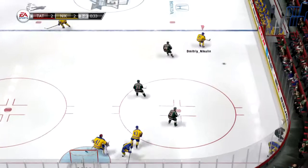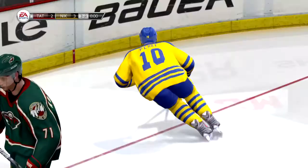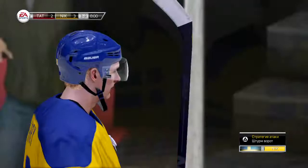To Seguin. 2-on-2 the other way. On the stick. And oh, what a shot! Scores! A two-goal night. Maybe there's more in him.